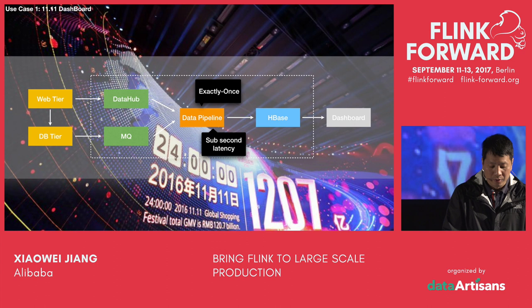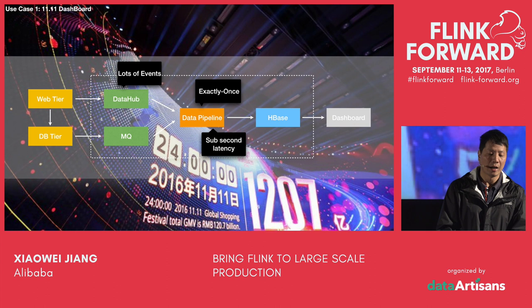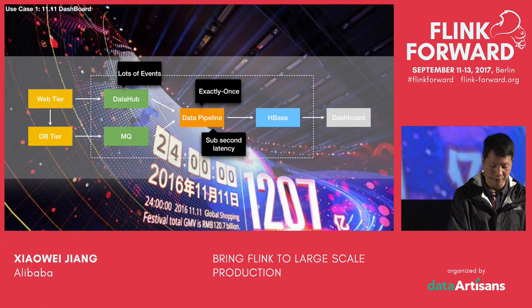So as you can see, we have lots of such jobs, and these jobs need to process lots of events. And on this day, the media is watching such dashboards all the time, so we had better make sure our service is up and running all the time.